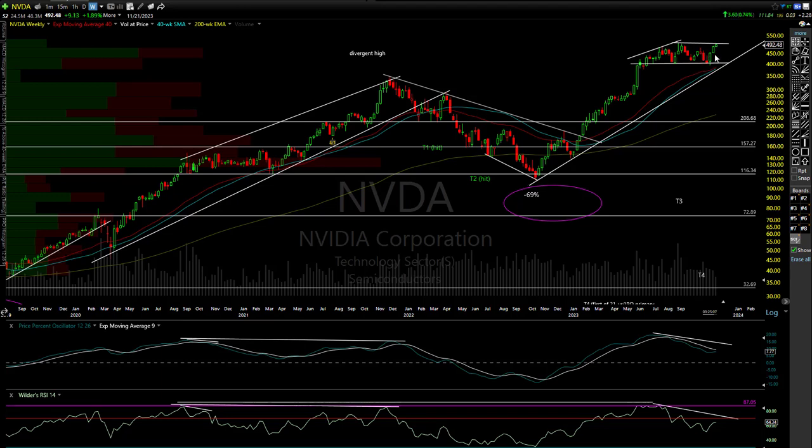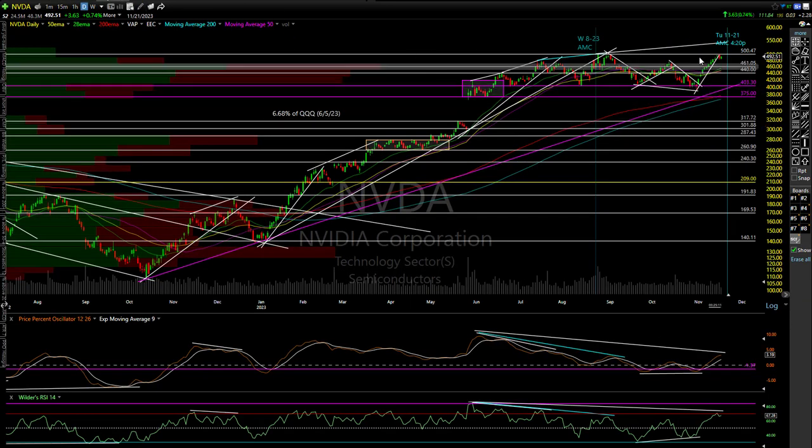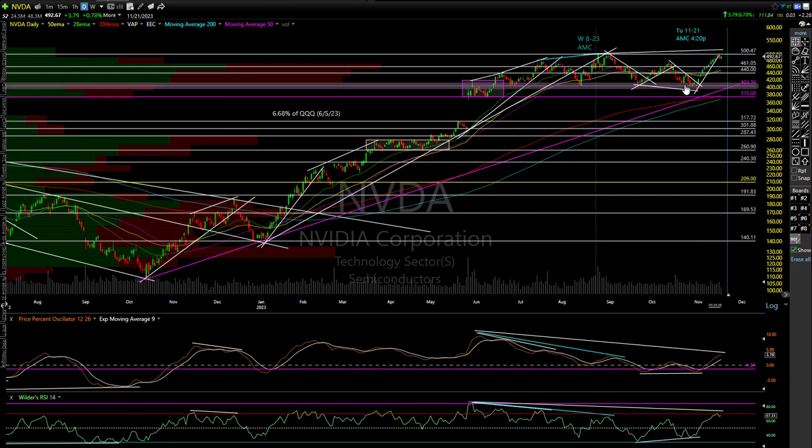So there's NVIDIA. I can't speak to how important this stock is, not just for the semiconductors, but I will go on record as saying I believe it's more important than any of the Mag 7, even though it doesn't carry the market cap weighting that Apple and Microsoft do. But so you can see it here on the daily chart.